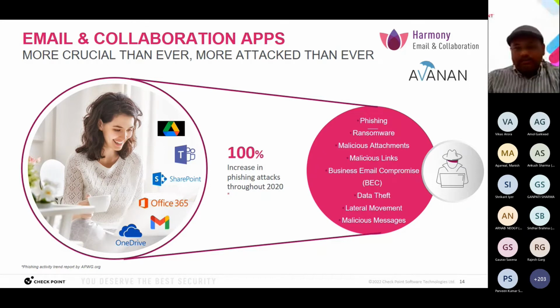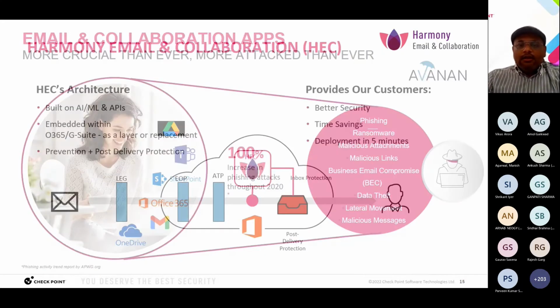The technology is very much present in the India market thanks to this acquisition, right? So Avanan is rated as the best by Gartner in the Peer Insights as the most advanced email security solution for O365 and G Suite and other collaboration tools. Now, how is it different?